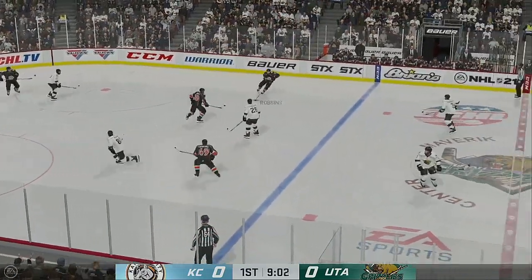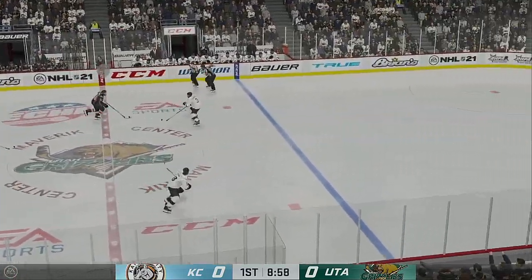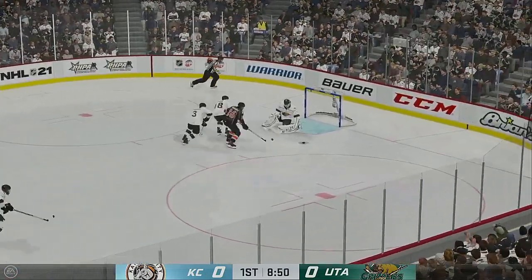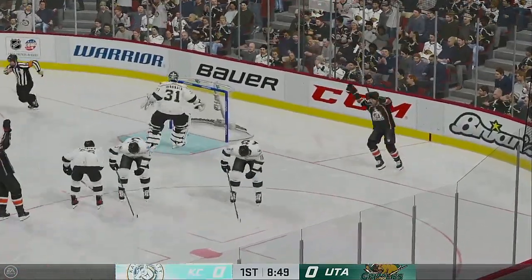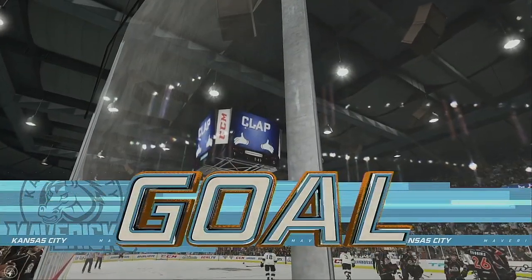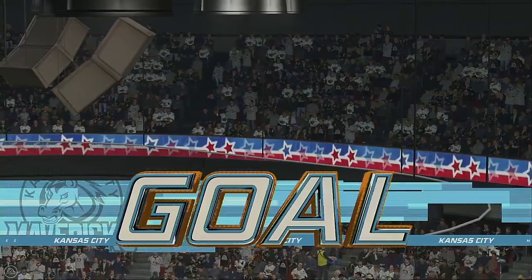The Mavericks get a hold of the puck in their own end. Streaking through center, they go on the attack. Here he is in close. Big save. There it is. He scores! All over the rebound, and he taps it in.